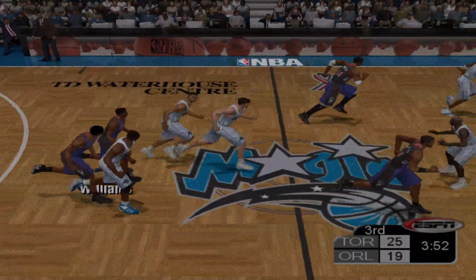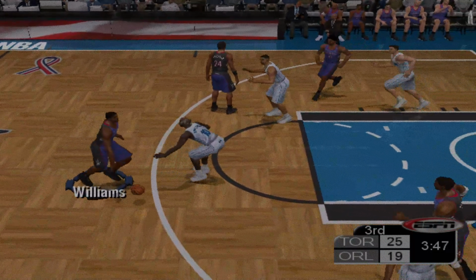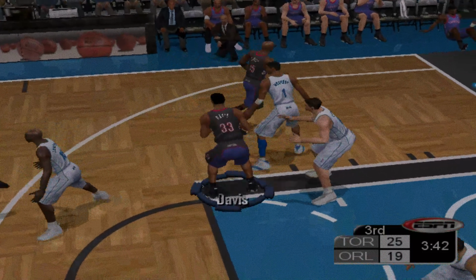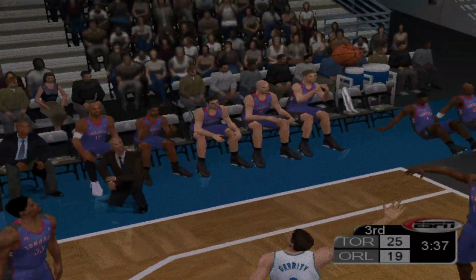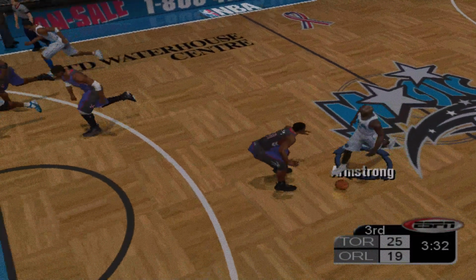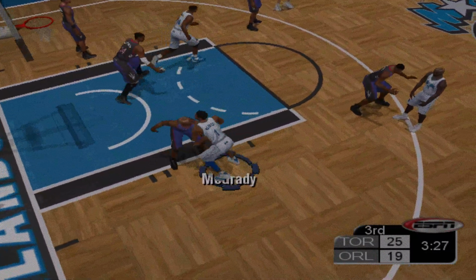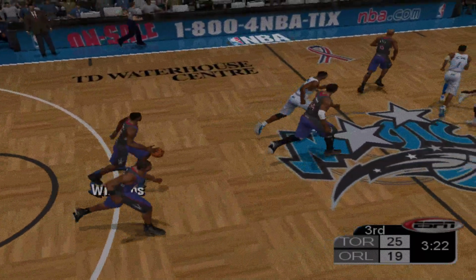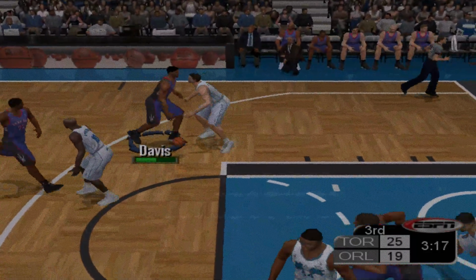Davis dishes it off. The Raptors can extend their lead this trip down. They'd love to do that. Passes. 7 seconds to shoot. The steal. Passes it. Armstrong has the rock. He's 0 out of his last 4 from the arc. Bounce pass. McGrady puts it up. Can't drop down his shot. McGrady was playing the percentages there. He generally makes that shot, but not that possession. Passes.